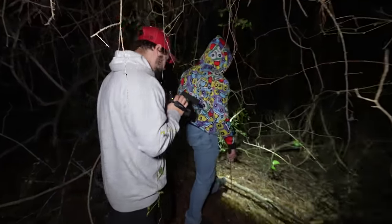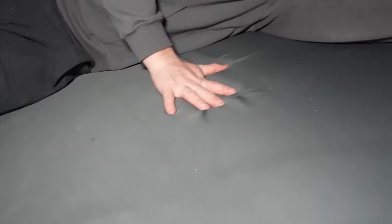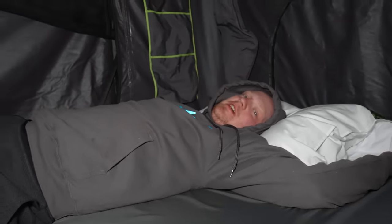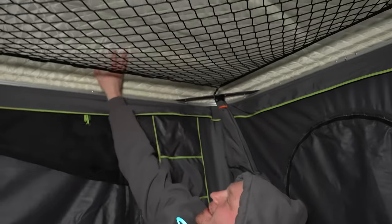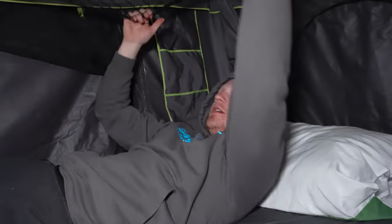You think ghosts come back as thorns? Sure. Come see the vibe, dude. This is a freaking vibe, bro. You feel the mattress in here? Look at this. It's like memory foam. This is the most luxurious camping experience I think I've ever had in my life. This is amazing. It might be better than my bed at home. Look, even the ceiling has fabric on it. It's not just plastic. And you have this big hammock thing in here.